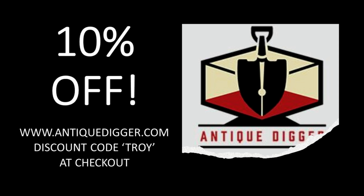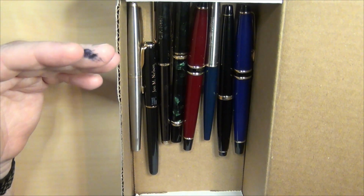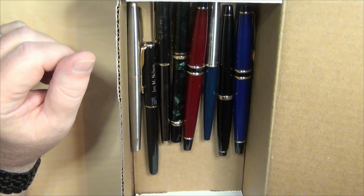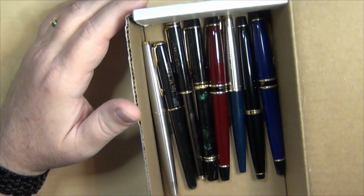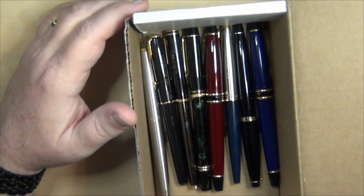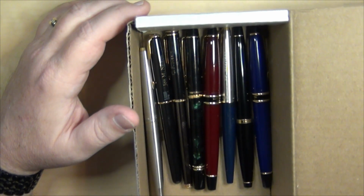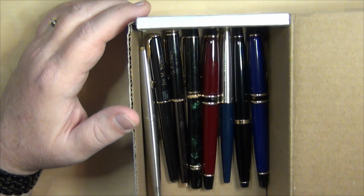But these were ones that he was not going to put on his website, because quite honestly, Greg puts upper end, medium to upper end pens that are probably going to sell well for collectors. These are ones that some collectors may not be interested in, but they would be to me. And especially because I've got kids who are kind of taking an interest in fountain pens. So I went ahead and picked up these.